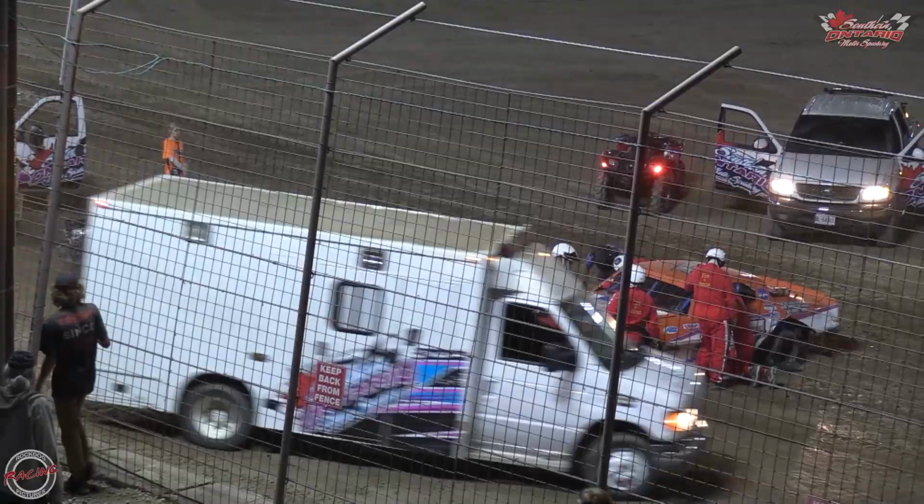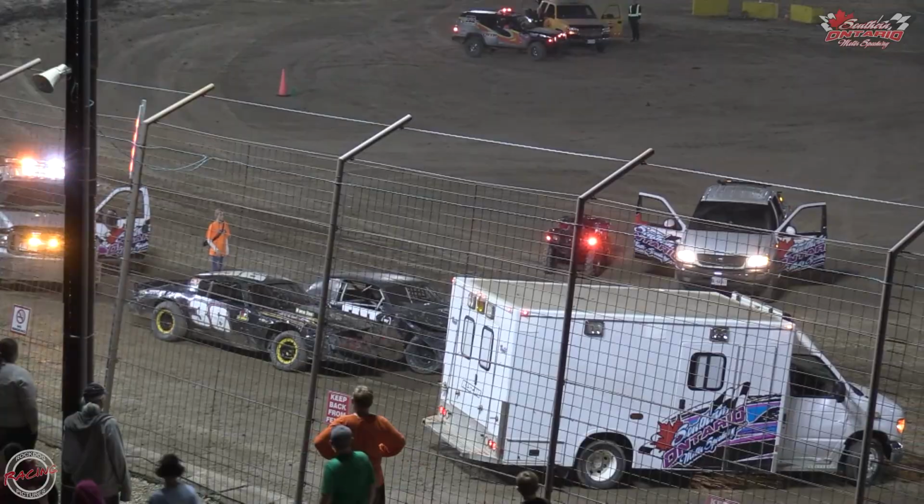As you can see there, the handsome fellow there in the 92 shirt, that's B. Lanoue. His daughter there in the 92, that's Paige.